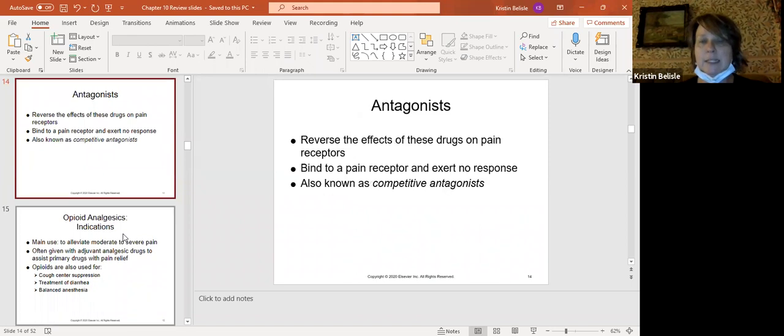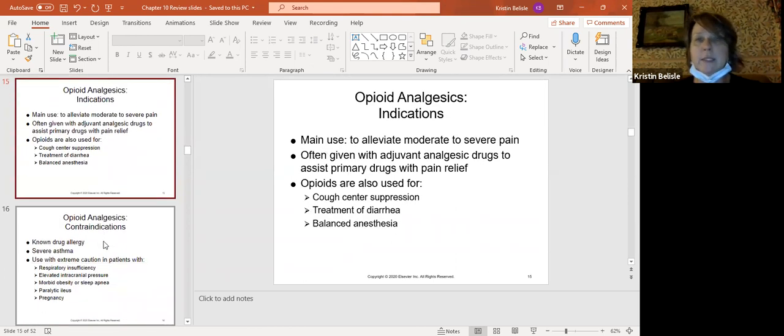And then your antagonist reverses the effects of these drugs on pain receptors. They bind to the pain receptor and exert no response, also known as a competitive antagonist. So what does that mean? All I'm saying is understand there's those three things. Just in your mind, for testing purposes, you need to understand if it's an agonist, it's going to do this. If it's an antagonist, it's going to do this. And it kind of is self-explanatory because an agonist is in support of, and an antagonist is against, correct? So we just kind of think that direction.